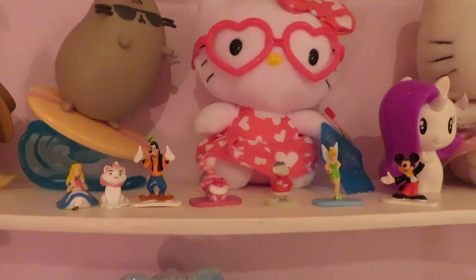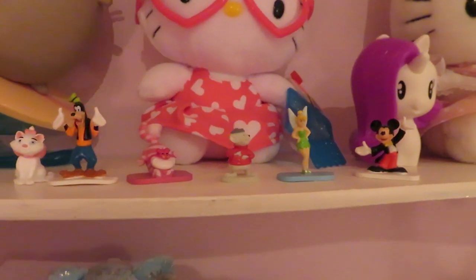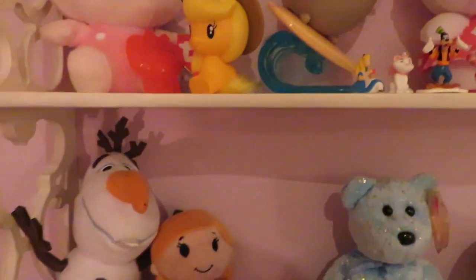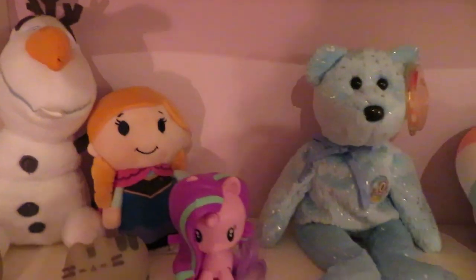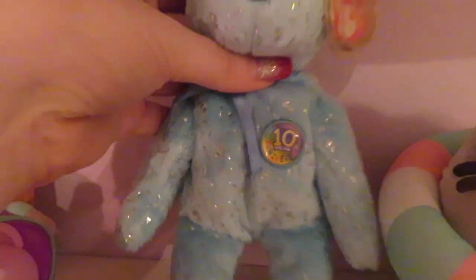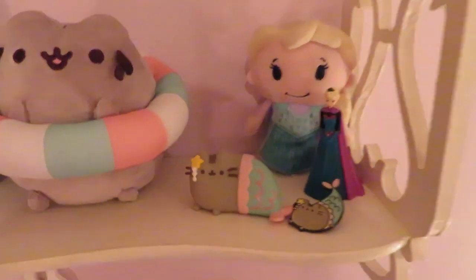A few years ago at Disneyland, they had these blind bags of these characters, and I loved them, and I didn't get any duplicates, and I have never found those again. It was before blind bags got really popular. So I'm really glad I have those. We've got some little Pusheen vinyls and Frozen characters. This is a Beanie Baby my mom picked up for me recently, and I didn't actually have. It's the 10-year anniversary one. So I thought it was cute. Summer Pusheen, and some Mermaid Pusheens and some Elsas.